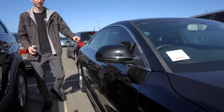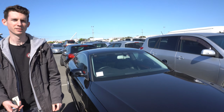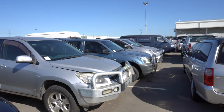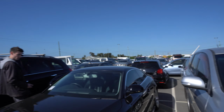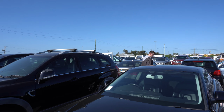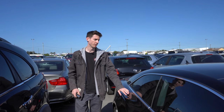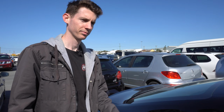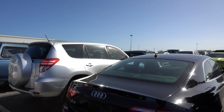Check out the wheels. Big boys. They actually remind me of the 370Z wheels. Yeah, actually they do. They look good. It looks nice and smart and sophisticated. The paint's actually really good. There's a bit of swirl marks, but that's a bit of dust, and all that you can fix. Oh, that rear end.